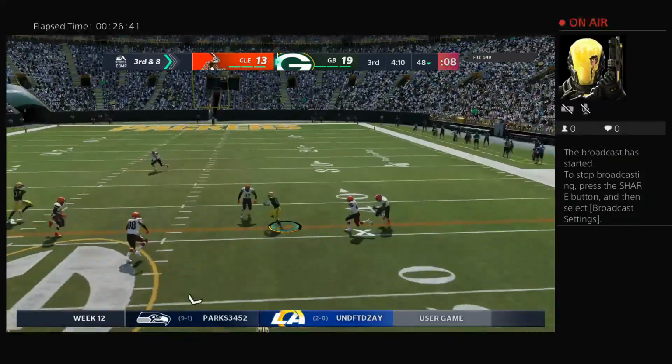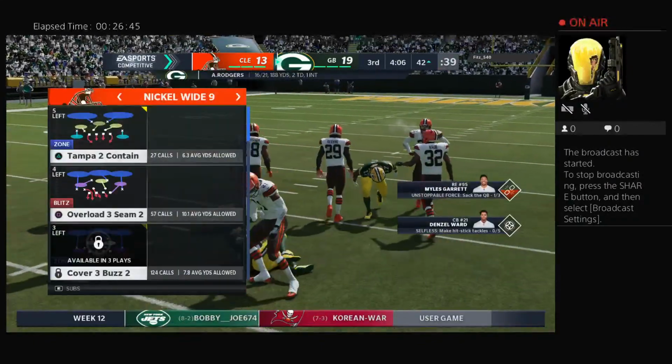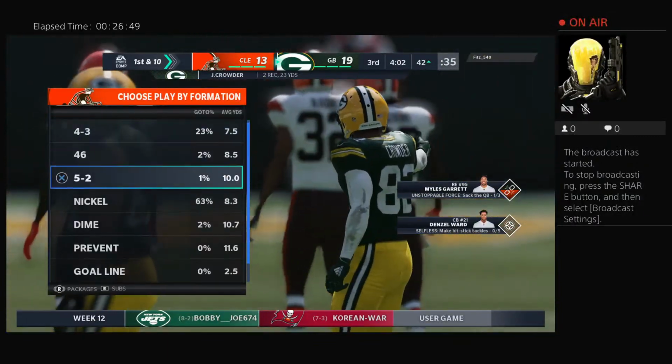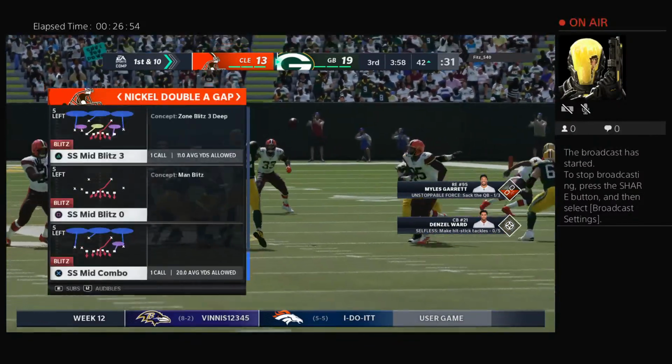Throwing is Rodgers on third down. He finds his target. It's Crowder. And he is going to have a Packers first down as they're able to get the third down conversion. Back-to-back receptions for him, and it's another first down. 2-yard line.